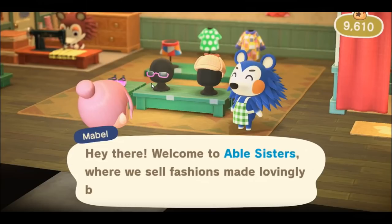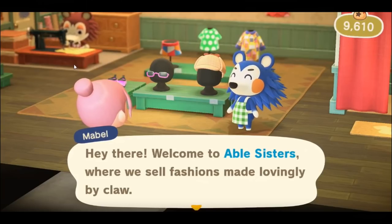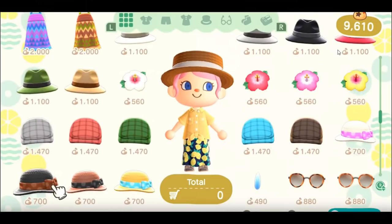Oh my gosh, this is gonna be so much fun. I can't wait to do shopping in here. Look at that hat. Oh, that's so adorable. Oh my gosh, and look at all of the stuff that we have here. I have seen so many different kinds of hats and items that you'll be able to decorate with.